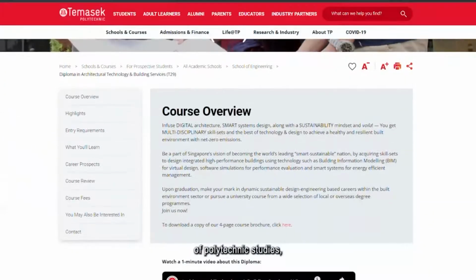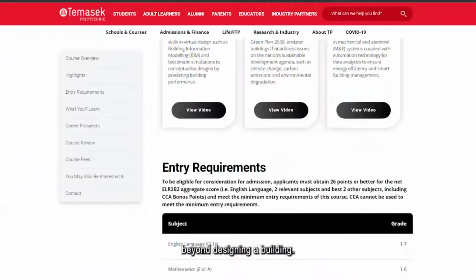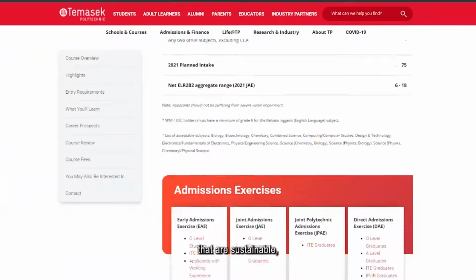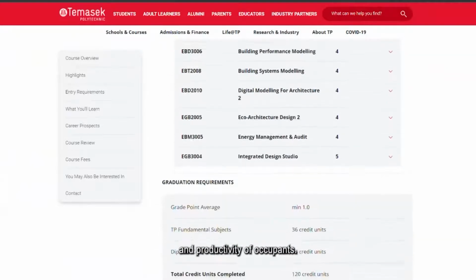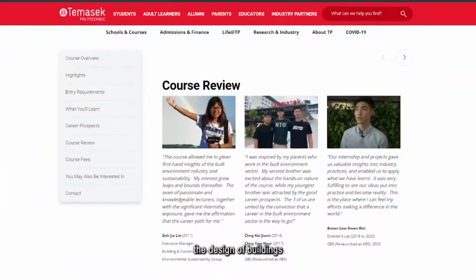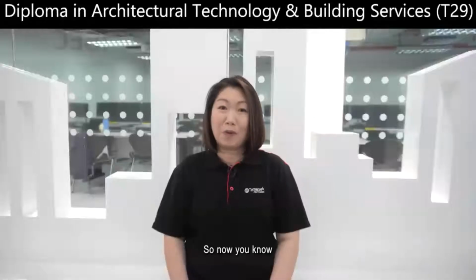Now, beyond the basics of Polytechnic studies, what experience does ABS offer to the students? Well, architecture has gone beyond designing a building. The goal is now to engineer high-performance buildings that are sustainable, resilient, and economically viable. This ensures the safety, health, comfort, and productivity of occupants. With this, the key job role has become engineering the design of buildings with a multidisciplinary approach to achieve that coveted smart and sustainable factor. So now you know why ABS resides in the School of Engineering.